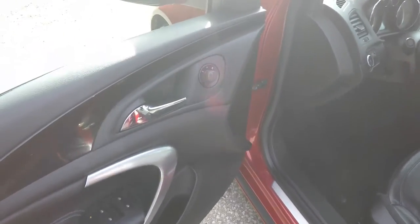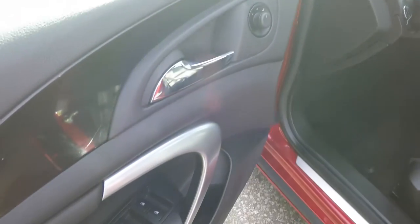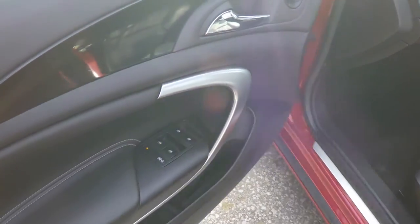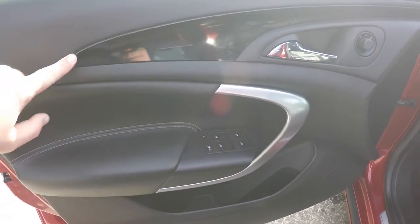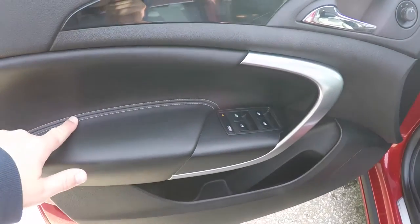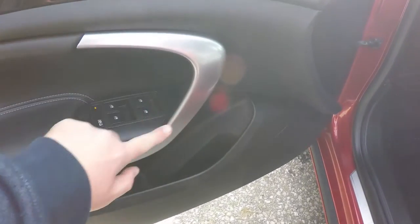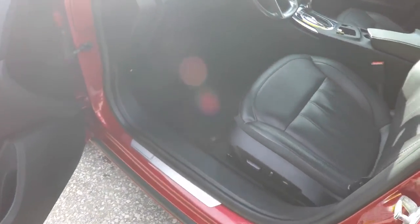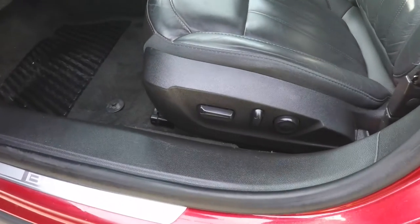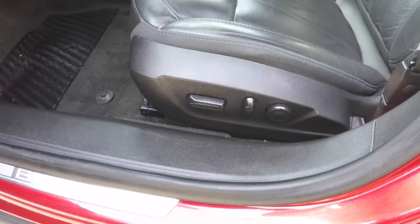All right, so take a look inside. We have power heated mirrors, power windows and power door locks. Piano gloss trim on the door panels as well as satin silver stitching and satin silver trim. 8-way power driver seat with four-way adjustable lumbar support.